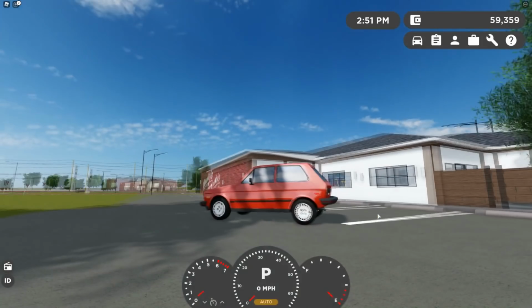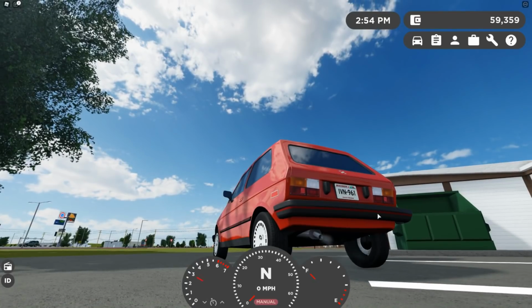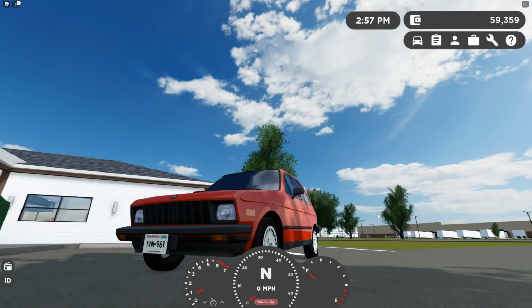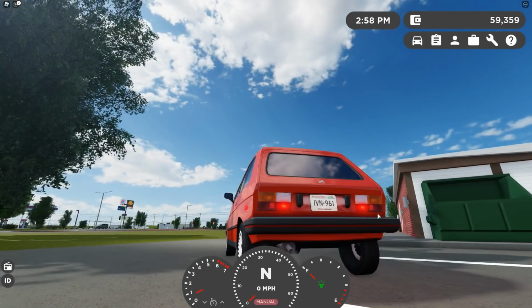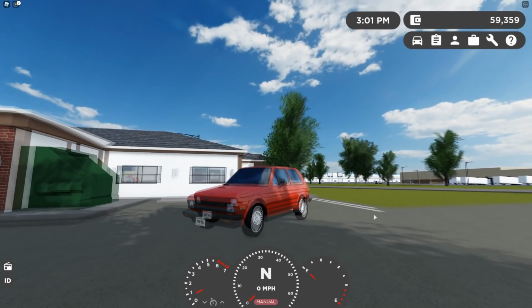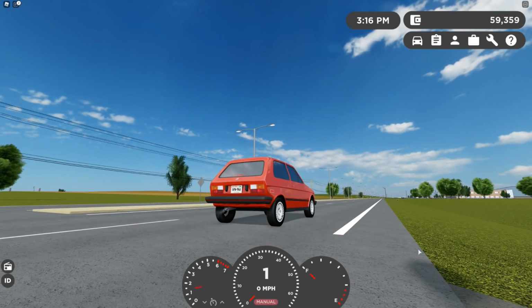Here's the startup. Here's how it sounds. Here's the headlights. That's the horn. Here's the headlights, and running lights in the back when the headlights are on. Our brake lights, our hazards, and our reverse lights. And here's the horn, which you kind of heard earlier. Anyways, here's the speed test.